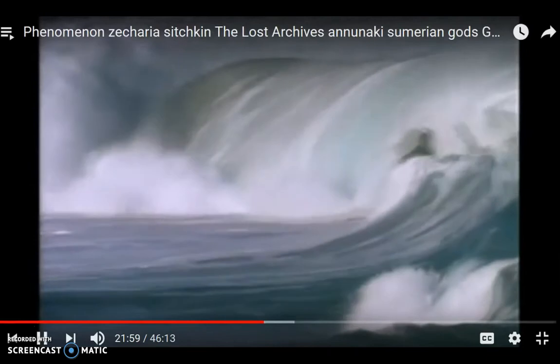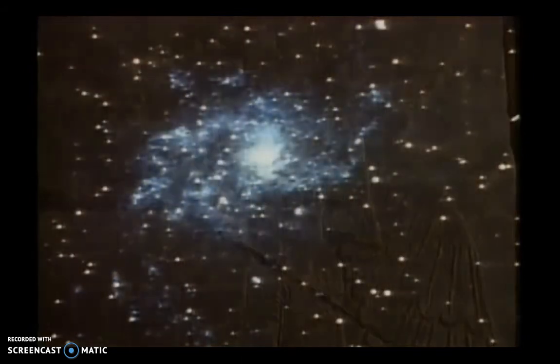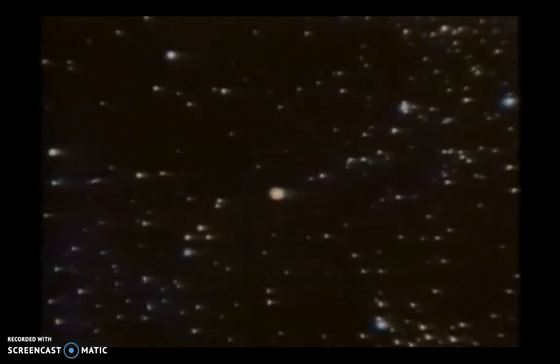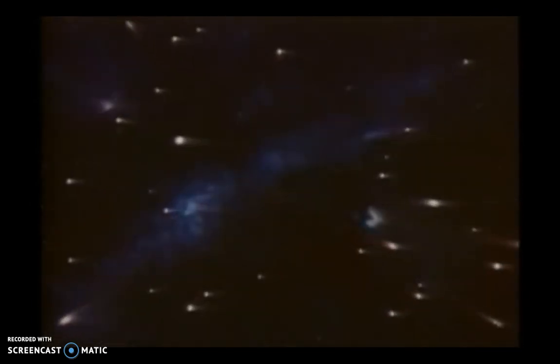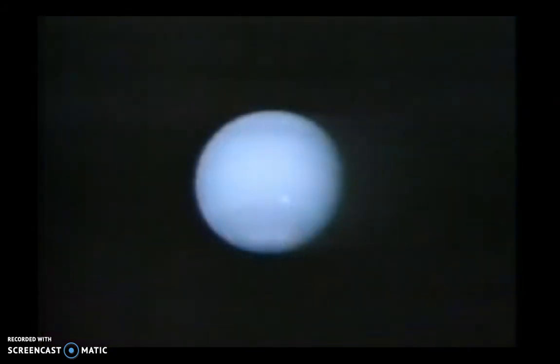And Elohim said, Let there be a firmament in the midst of the waters, and let it divide the waters from the waters. And Elohim made the firmament, dividing the waters which are under the firmament from the waters which are above the firmament. And Elohim called the firmament heaven. Upper waters? Lower waters? What does the Bible mean by this? The Sumerians describe Uranus and Neptune as watery planets. What are the conclusions of modern science?